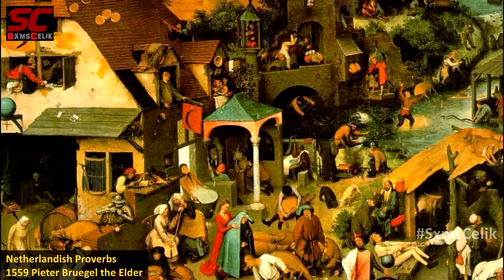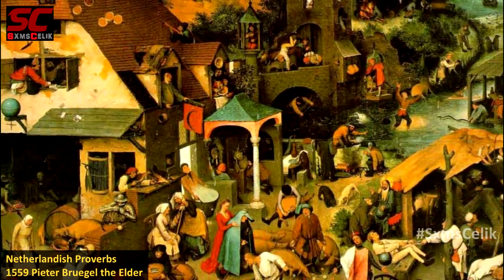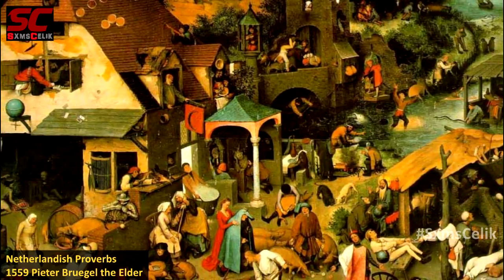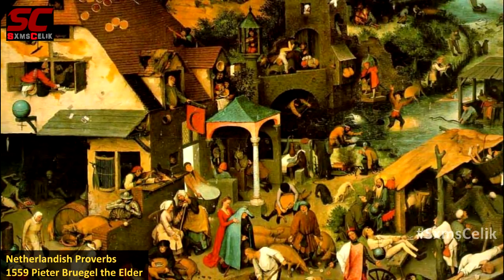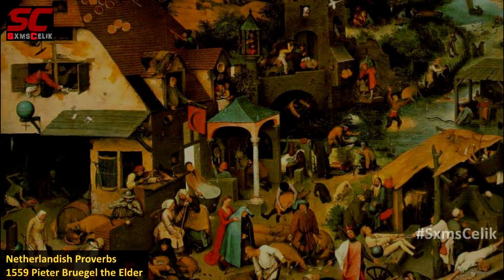The painting was originally called The Blue Cloak or The Folly of the World, and has also been called The Topsy-Turvy World and Flemish Proverbs. At last count, there were already 125 proverbs identified in the painting, with probably even more that have yet to be recognized. The painting is housed at the Staatliche Museum in Berlin in Germany.